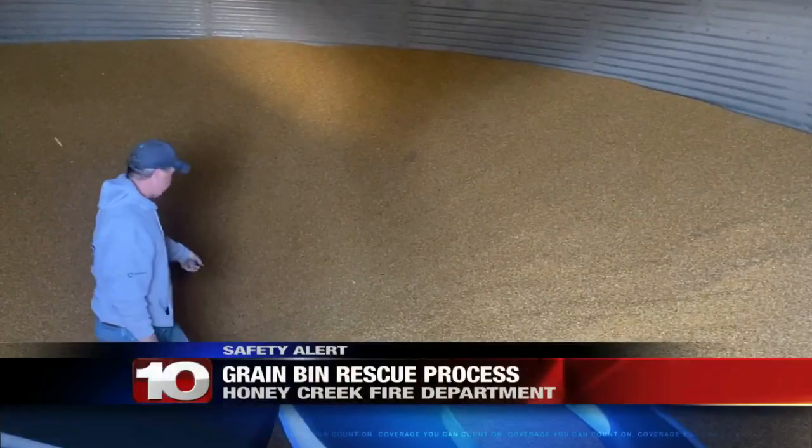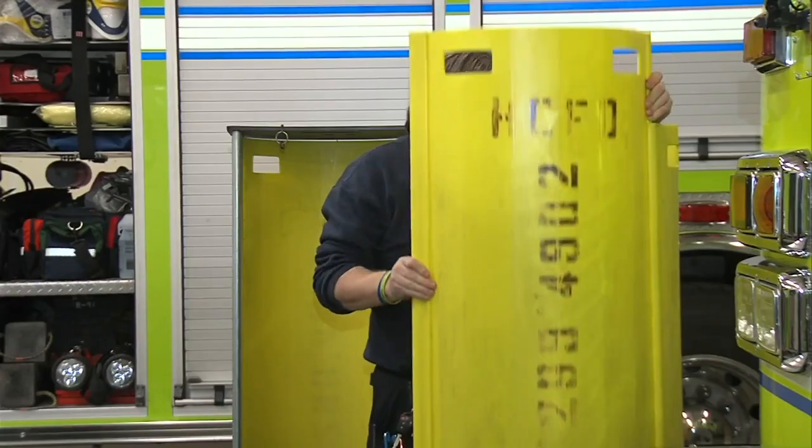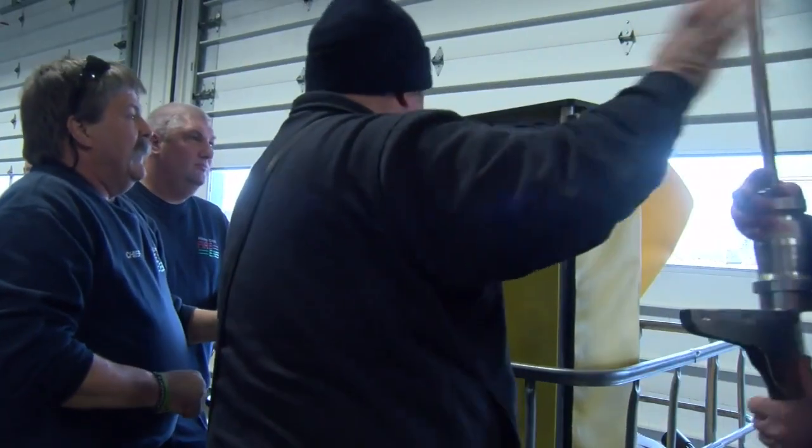Firefighters and first responders are often crucial for a successful grain bin rescue. I went to the Honey Creek Fire Department to learn more about what they would do if they were to receive a call about this. It can take seconds for a full-grown adult to be engulfed in grain. Josh Sittler from the Honey Creek Fire Department shared with me it can take hours to get someone out of a grain bin. That's why it's so important the department's firefighters train for grain bin rescues every year.